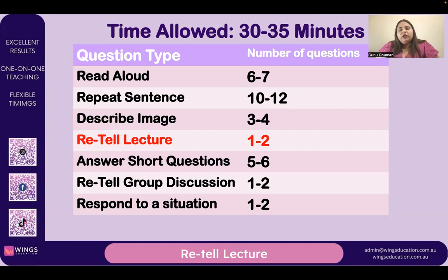So if you have only 1 question of your Retell Lecture coming up in your exam, that means you have only 1 opportunity to prove yourself, to show your talent on this question. So you have no chance of making any errors. It's kind of do or die for you. So make sure you do your best on this attempt.